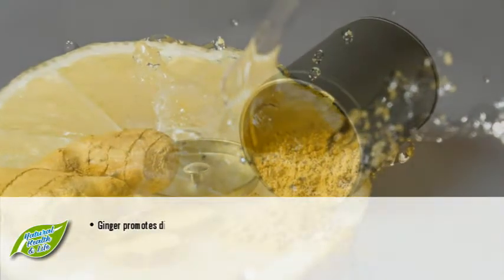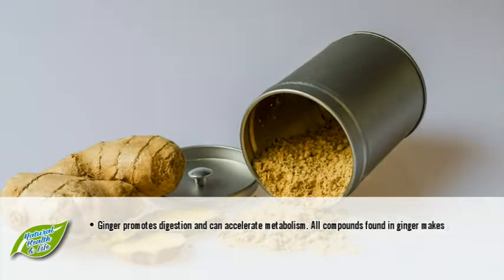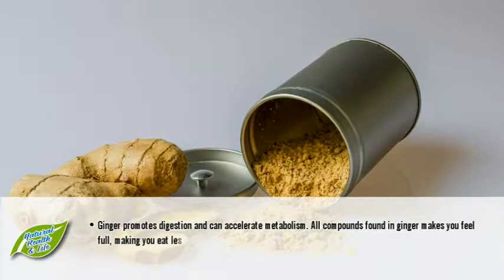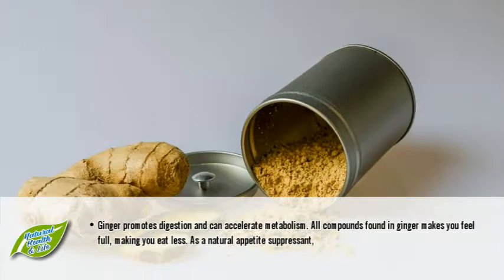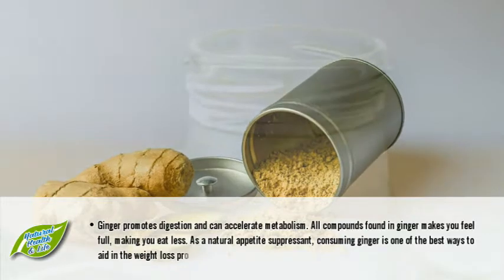Ginger promotes digestion and can accelerate metabolism. All compounds found in ginger make you feel full, making you eat less. As a natural appetite suppressant, consuming ginger is one of the best ways to aid in the weight loss process.